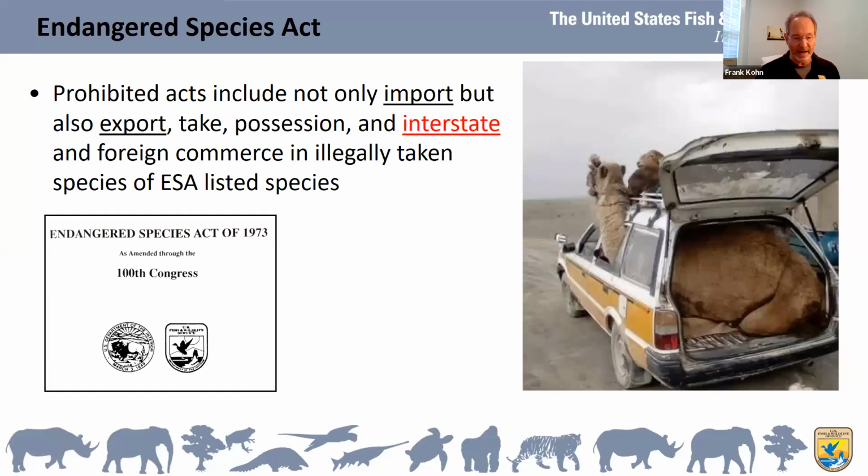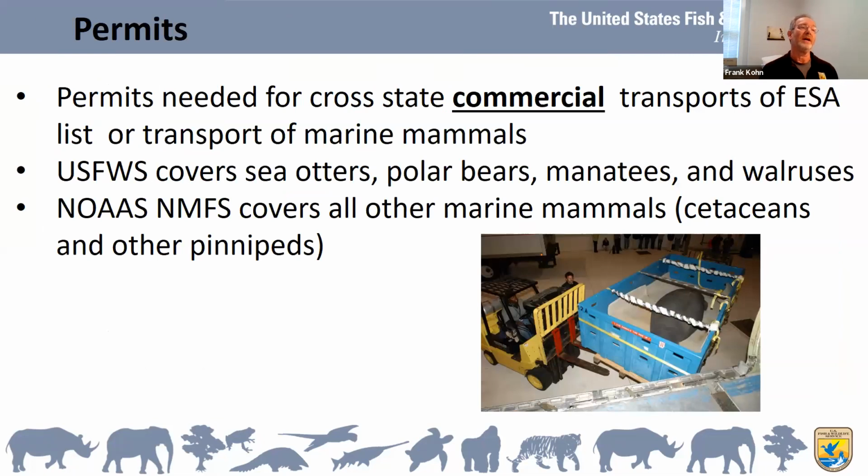When an animal dies, or if you have to euthanize one, you have to contact our office. If you have an ESA listed species and you're going to sell it, if there's going to be a commercial transaction, you need to get a permit. If it's a loan, you don't need to worry about that. And most zoos are involved with loans on those animals. So if you're going to cross the state with a commercial transaction, you need that permit. Now, ESA, what would it cover for the zoos?